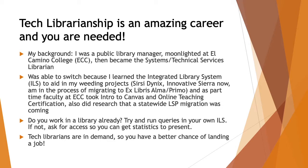So when I got started for my mid-career switch, I moonlighted at El Camino College as a community college part-time librarian. And then I found that I liked the work so much that when a systems and technical services librarian position opened, I applied for it. But to do that, I needed to craft my resume and my cover letter to talk about skills. And since I knew it was coming up, I made some preparations in order to be more attractive to the position. So what I did was I thought about what tech skills I have that map out on the job description.